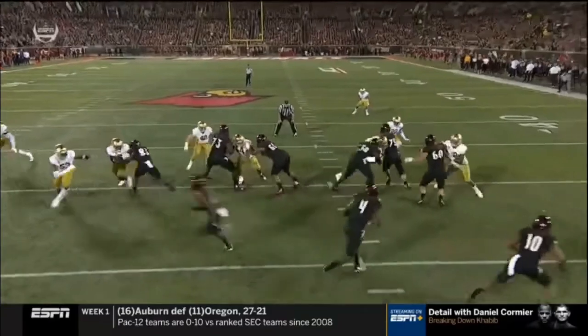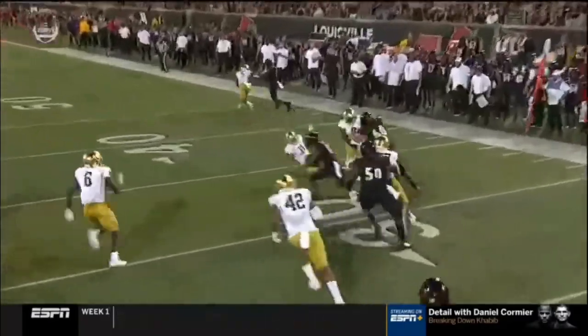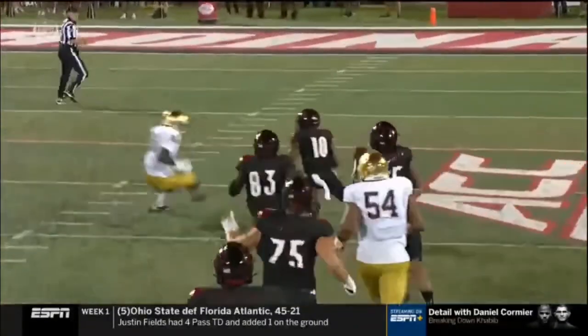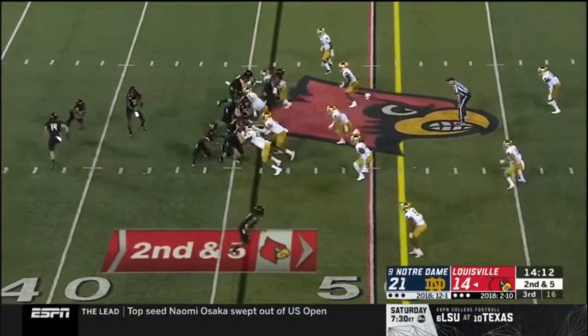Once he makes this pitch to Hawkins, look at the outside, the corner running with the receiver. You don't have to worry about him. It's just making that alley player, the safety, miss, which is exactly what Hawkins does to the way they played late last year.